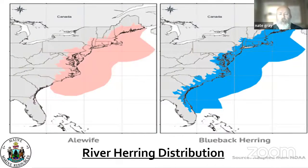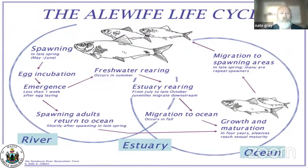We had landlocked populations that were introduced into several places that they shouldn't ought to have been as a bait fish. And subsequently, the anadromous form, through the digging of the Erie Canal, made it up into the Great Lakes, which also wasn't really the best of things to have happen. On to the next slide.